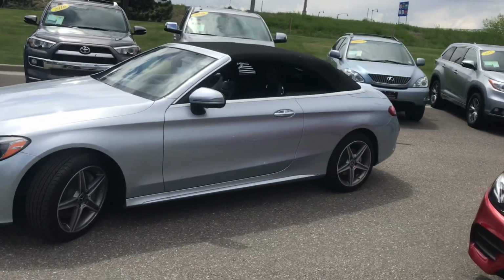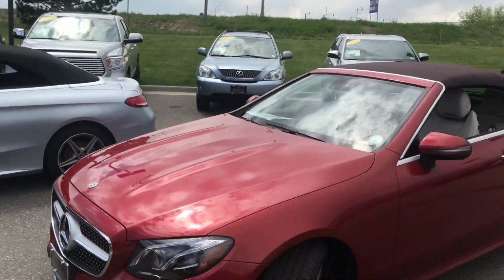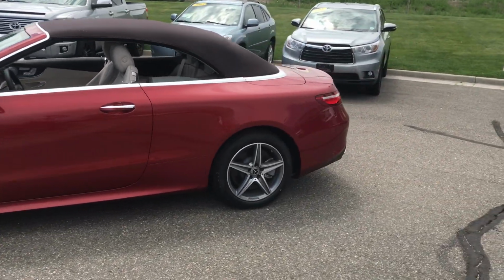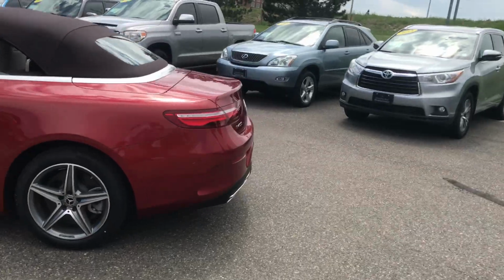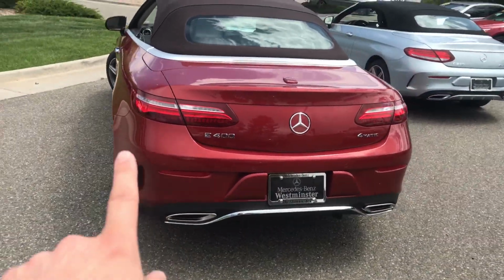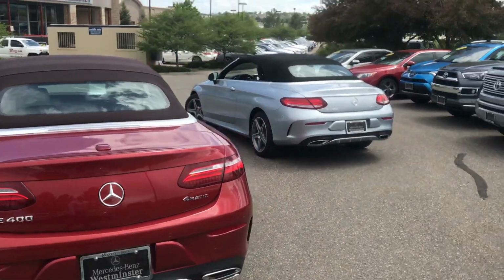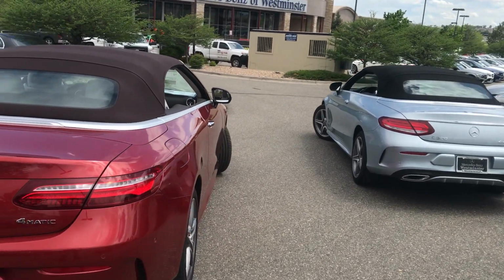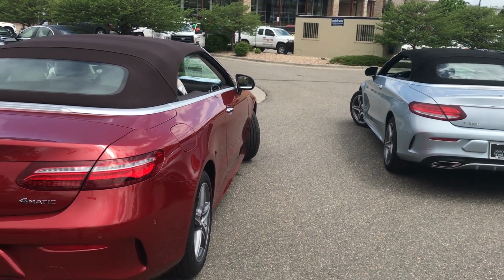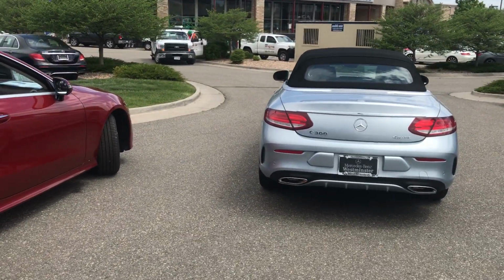Looking at the side profile, still that nice body line that dips in, one pulls right up inside. Same thing you'll see here on the E400 as well. Towards the rear end, very similar to the front. Major difference will be in the shape of the tail lamp right through here, as you'll see there. So you can see it's a little bit of a difference between those two. But otherwise, the exhaust, the rear diffusers, all of those are still pretty much the same.